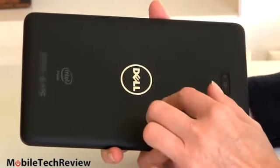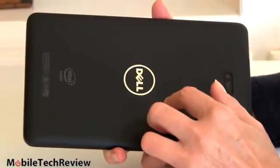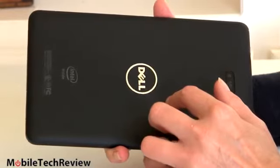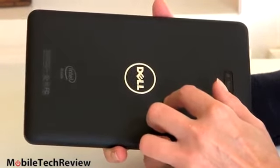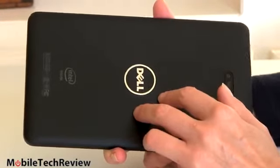Notice there's no HDMI, no micro HDMI on this. You can do wireless display with this, but you can't plug it into a monitor. So if you had hopes of turning this into your kind of not the brainiest PC, by plugging into a monitor and using a Bluetooth keyboard or something like that, no, not going to happen.